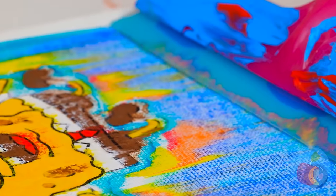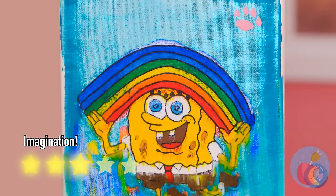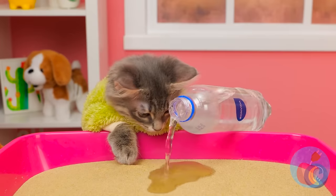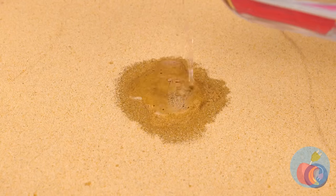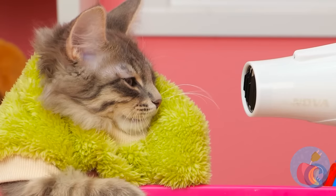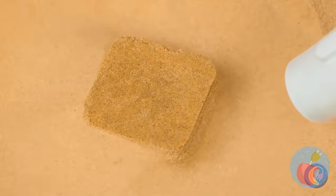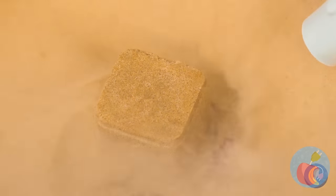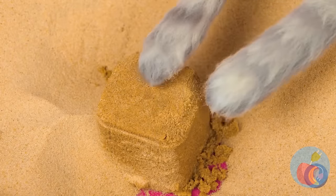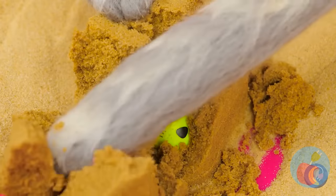Gotta love that underwater work. Our little archaeologist is hard at work searching for treasure. Just add a little water, not too much. Now time to air dry. Time for some elbow grease. I think cats have elbows, right?